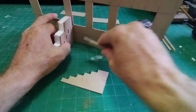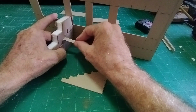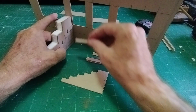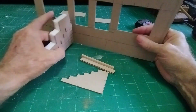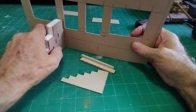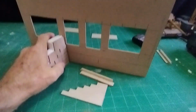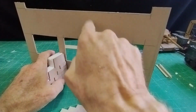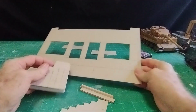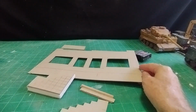And then when that's in place, I can put my steps in. So there'll be one like that, one like that, one like that, one like that, and then go up all the way until I've got my stairs in place. Okay, so I'll do that, get my stairs and side walls and capping stones all done, and then I can sort out the arch and the gable end above it, and that will be the front of the building done. So I'll go ahead and do that, and I'll be back in a moment.